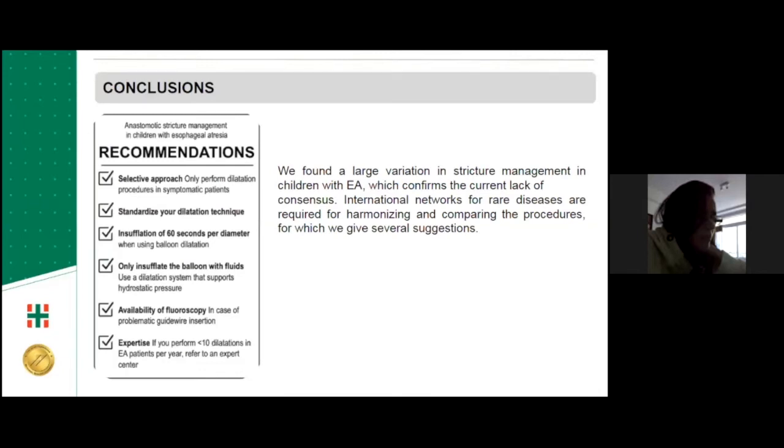As the conclusion of the article, they found a large variation in stricture management in children with EA, which confirms the current lack of consensus. International networks for rare diseases are required for harmonizing and comparing the procedures, for which they give several suggestions. In this image are the recommendations for the management of anastomotic strictures in patients with esophageal atresia.